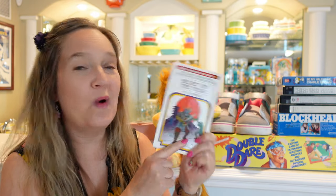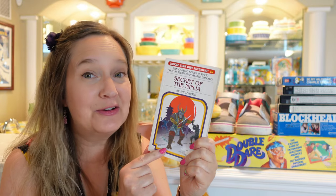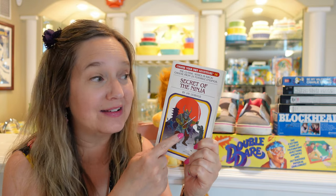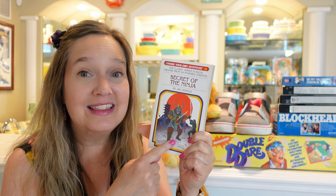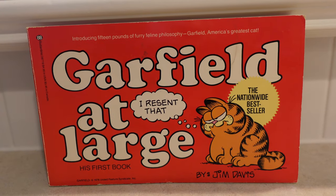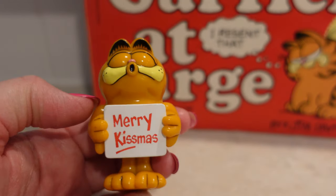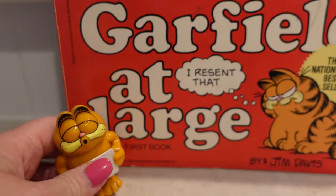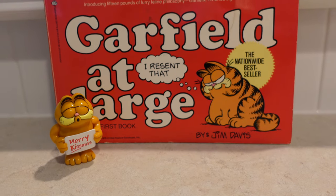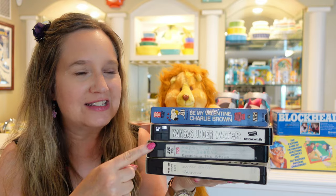I picked up one Choose Your Own Adventure book this month. This is The Secret of the Ninja. Who else loved these books? They are so fun. I also got Garfield at Large and a little Garfield for Christmas. Merry Christmas. Y'all know I love Garfield. He's so cute. And I got four VHS tapes.